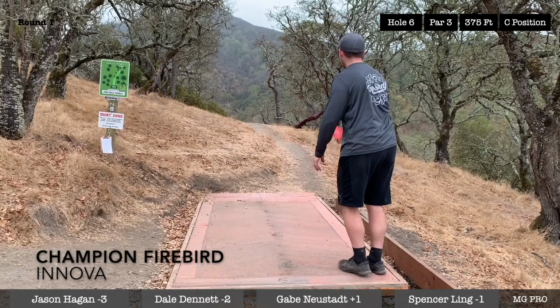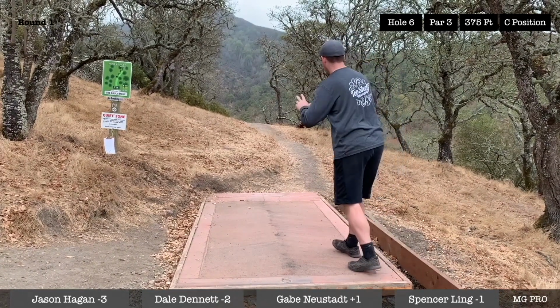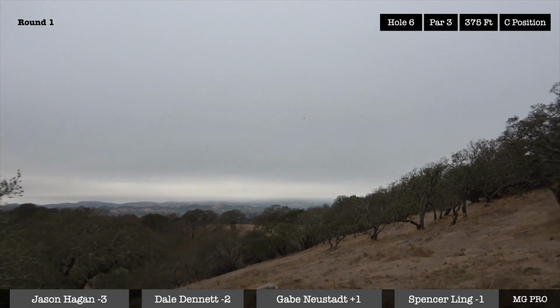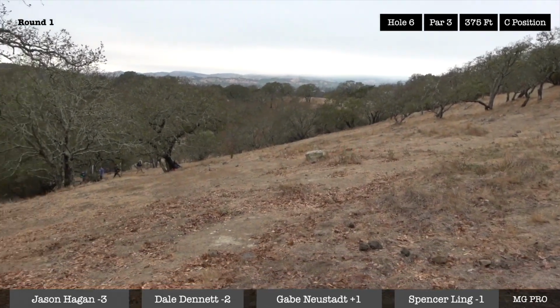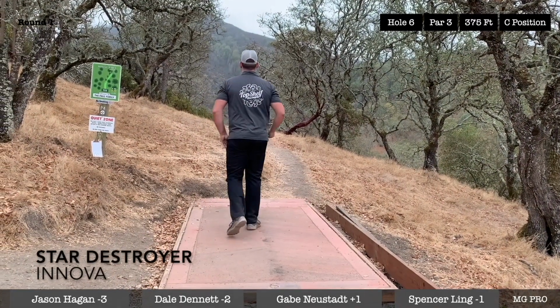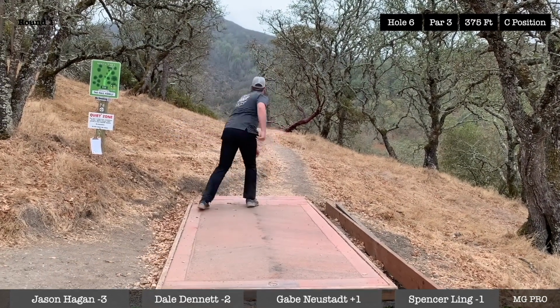It is downhill, so if you reach down on a driver and hit nothing, go straight through this gap, you can go way past the hole. So that was a nice controlled backhand with the Firebird from Spencer, who's starting to look like he plays this course every day. I'm loving it. Really good shot. Just hitting the gap is something that a lot of these top guys are going to be able to do, but it's definitely not easy.